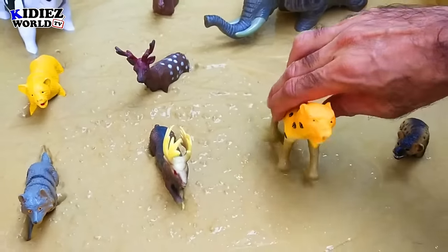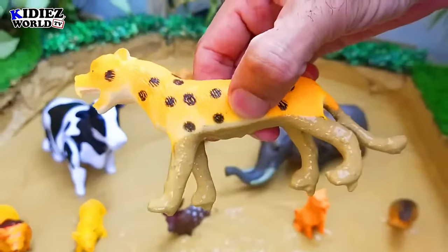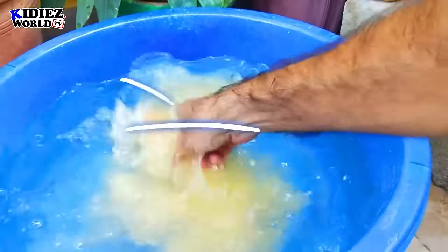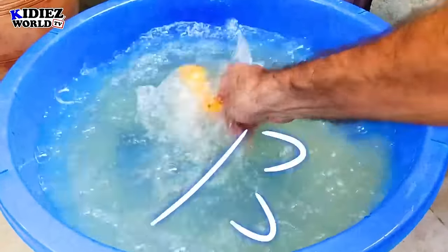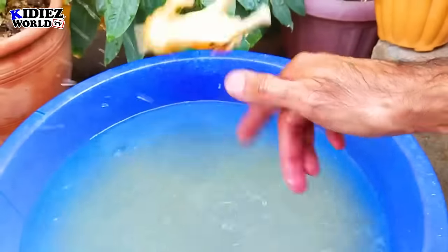Leopard. Leopard is our first animal today. Leopard is basically a wild animal with very sharp teeth and the fastest animal on the planet right now.